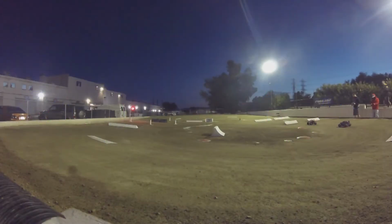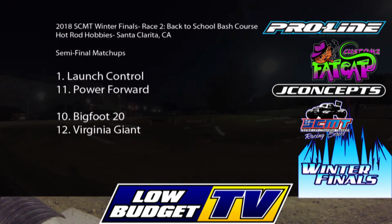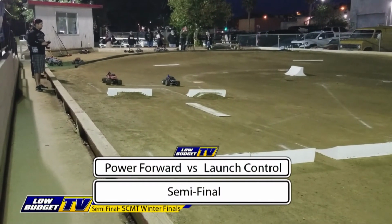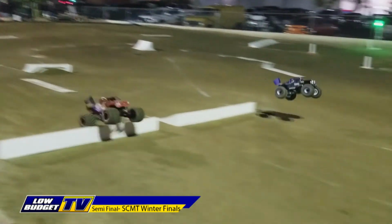It is time for the semifinal round of Race 2, the 2018 SCMT Winter Finals. Number 1 qualifier Launch Control faces Power Forward, and Bigfoot 20 will face Virginia Giant. I'm seeing a lot of double-digit numbers there from qualifying, so Launch Control, while he was the fastest, is going to have to go up against drivers who did a lot of upsetting. Yeah, our 10, 11, and 12 qualifiers are all in the semifinals as we see Power Forward versus Launch Control.